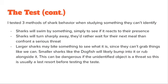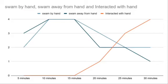As you can see by this graph, the sharks swam away from my hand most at first, coming up to my hand and thinking, I don't know what you are, so I'm going to try and get away. As time went on, they started to swim by it pretty consistently, like, okay, I feel a little bit safer, but I'm still not going to try and interact with it. And then towards the end of that 30-minute period, they were so curious and confident that they actually started to bump into or brush up against my hand a little bit more in an attempt to find out what my hand was.